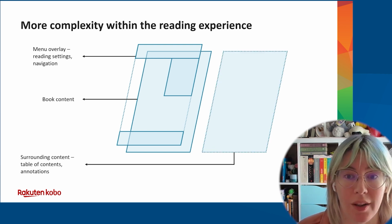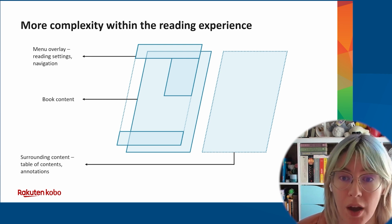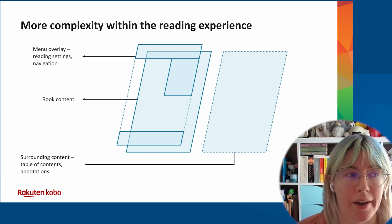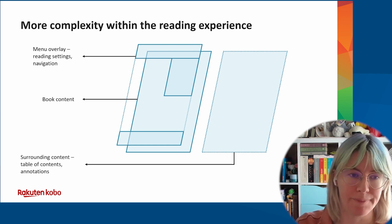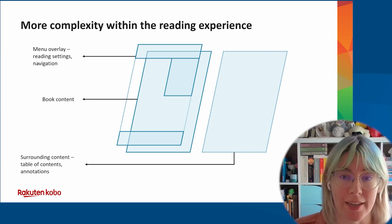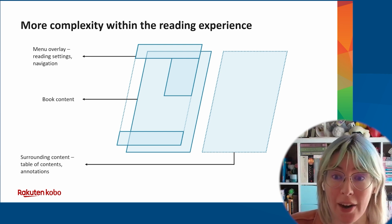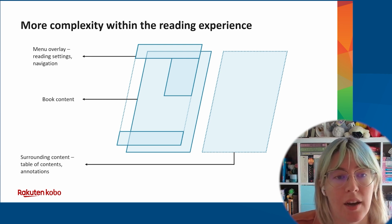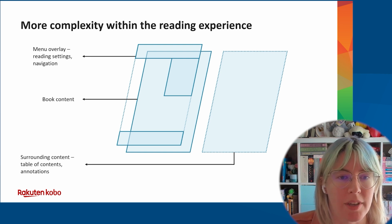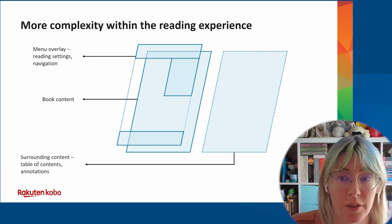And then, in addition to all of that, is the surrounding content to an ebook. This is stuff like the table of contents, annotations, maybe supplements to the book that are not part of the main book content. All of these things need to be accessible. All of these things need to be accessible to each other. We need to be able to carry information back and forth oftentimes. And we want to make sure the user is always able to move between these different layers seamlessly and without too much difficulty.